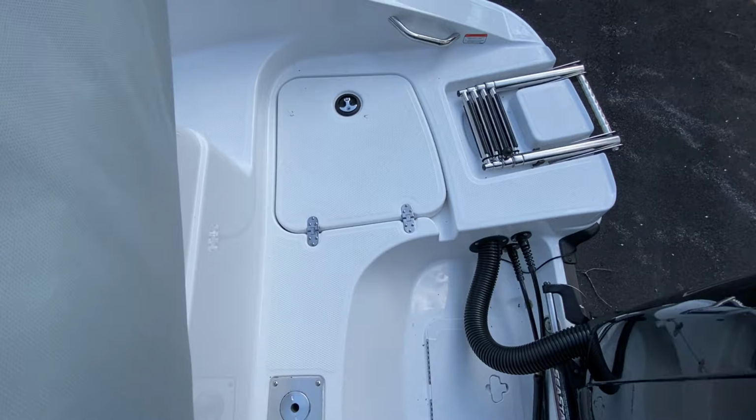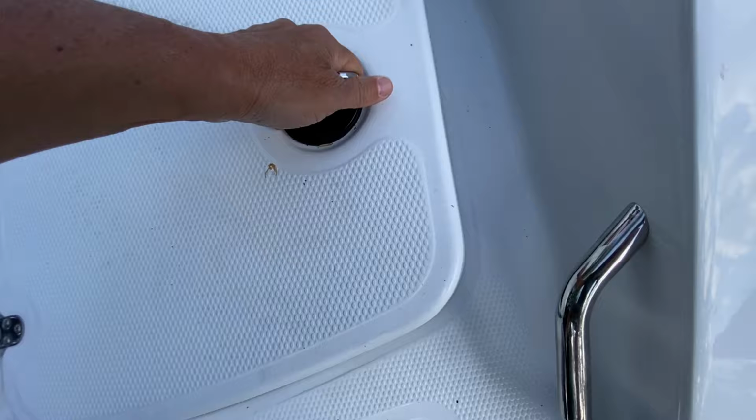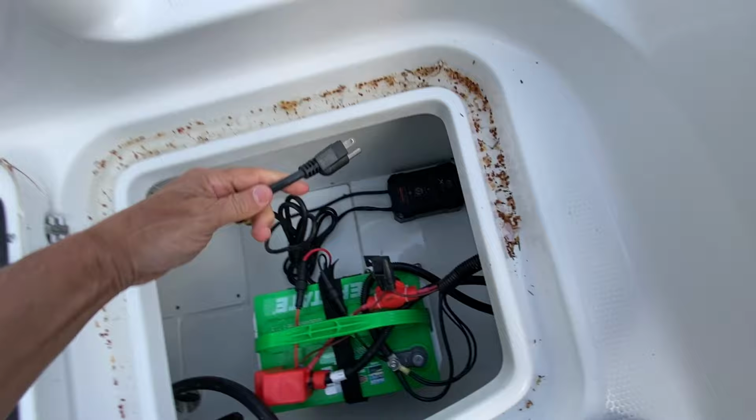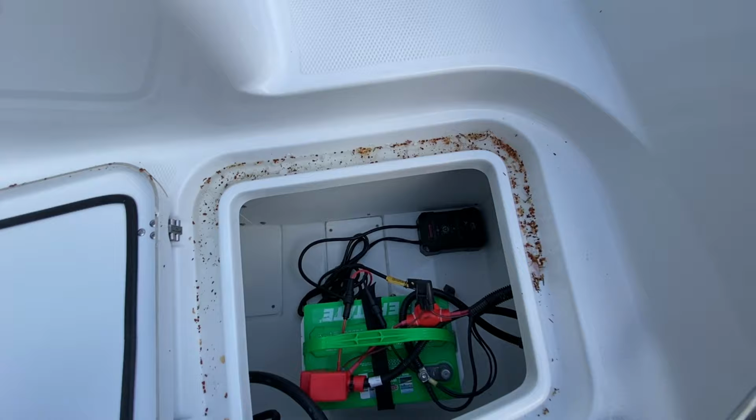And then on this side, we're going to show you, this is your crank battery. And once again, we actually had the additional trickle charger set up for this too. So when you're parked for a period of time, especially in the wintertime, or even if you want to take it out late in the winter, you've got this to keep the battery charged up before you shut it down for the full winter.